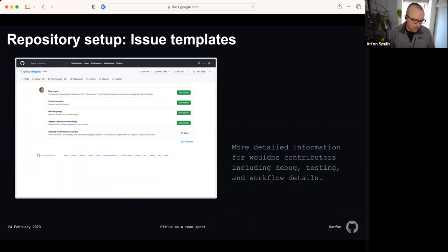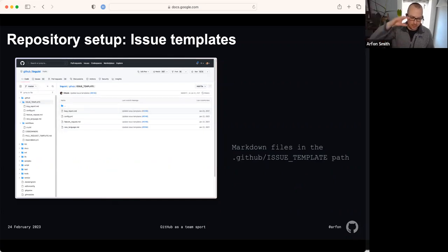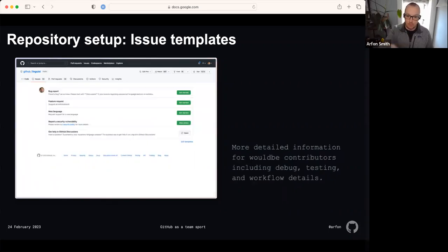So a couple of extra things that might be helpful, and this is useful for projects where you get a lot of feedback, or maybe you've got a team that you've asked to open issues to ask for feedback or give you bug reports. There's this thing called issue templates on GitHub, in a special folder called .github issue template, and then just a collection of markdown files at that path. What that changes in the UI is when somebody goes to open an issue, they get prompted to pick from one of the options.